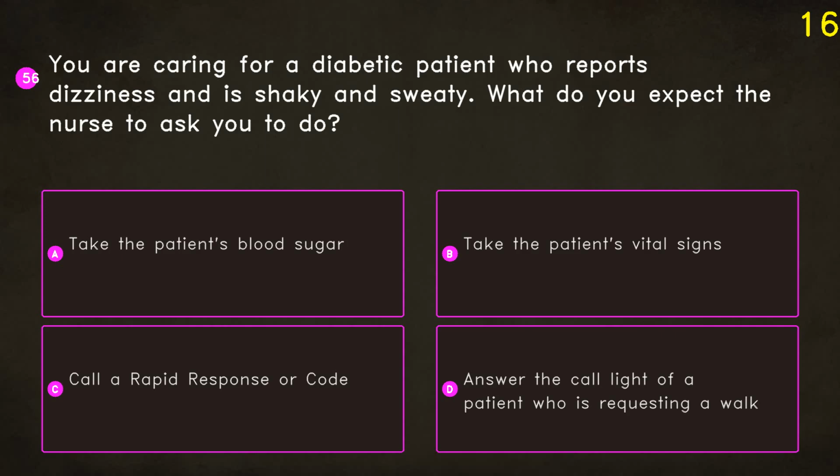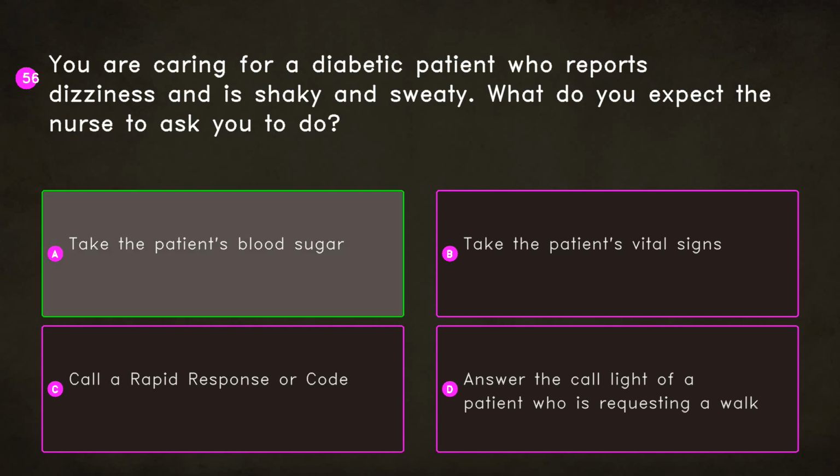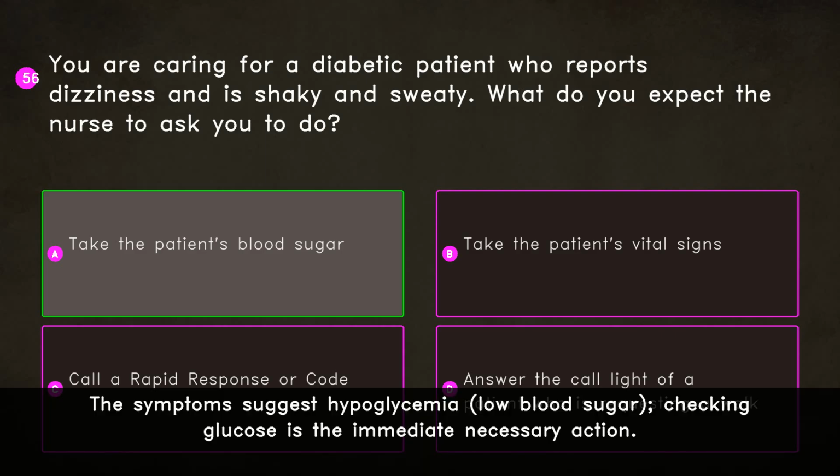Question 56. You are caring for a diabetic patient who reports dizziness and is shaky and sweaty. What do you expect the nurse to ask you to do? A. Take the patient's blood sugar, B. Take the patient's vital signs, C. Call a rapid response or code, D. Answer the call light of a patient who is requesting a walk. The correct answer is take the patient's blood sugar. The symptoms suggest hypoglycemia, low blood sugar. Checking glucose is the immediate necessary action.